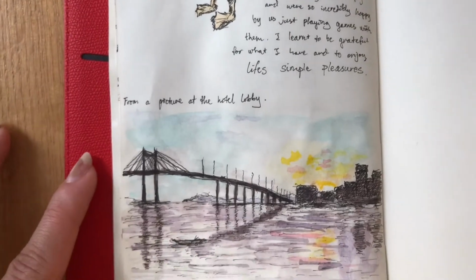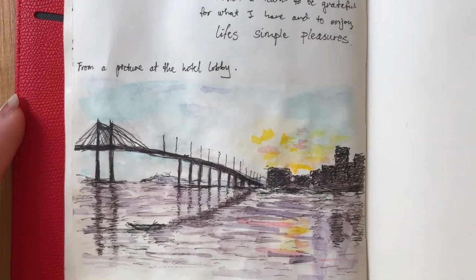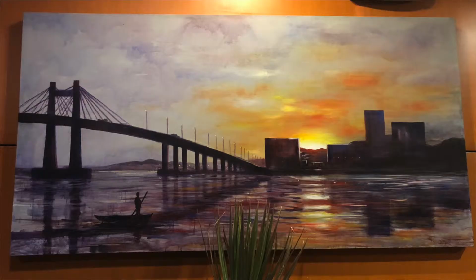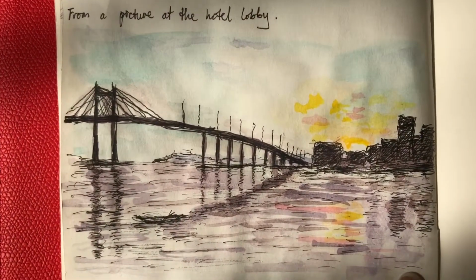So yeah, and below the goose there's a picture at the hotel lobby. It was a painting at the hotel lobby. It was pretty big, so I took a picture of it, and upon coming back from the trip, then I painted the painting. So yes, that concludes this little sketchbook tour.